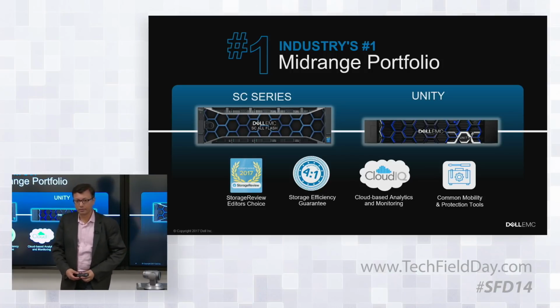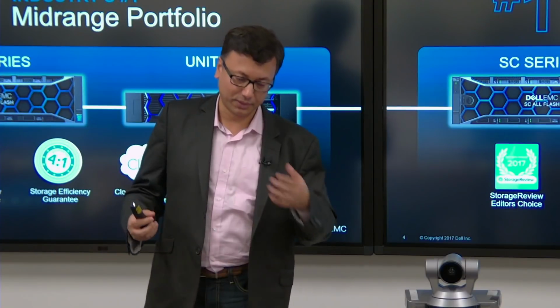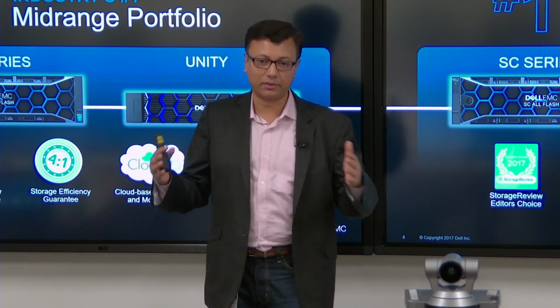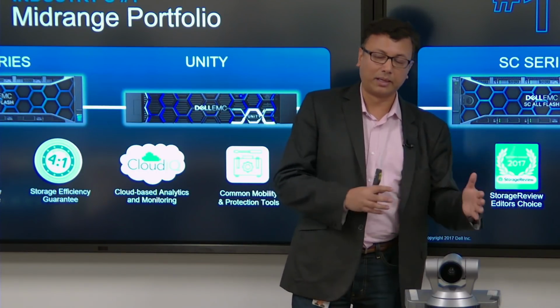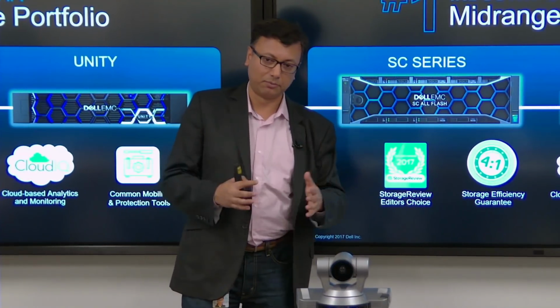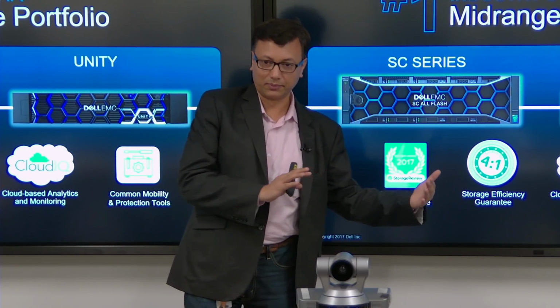Is the SC Allflash any different to the SC that you've been selling with Flash in it before, or is it just a Gartner tick box that you can't put spinning disk in it? Oh, good. Somebody else complained about that. Right now, from a hardware perspective, it is similar. But from a packaging perspective, it is different. One of the things all Flash customers have been asking about is that they want everything included. I don't want to buy software separately. So you'll see that included. You'll also see a software capability promotion: when you buy a Unity Allflash, you get a free cloud with it, and we're going to offer similar capabilities on the SC Allflash. When you buy it, you get a certain amount of capacity free on our Dell EMC cloud supported by VirtuStream.